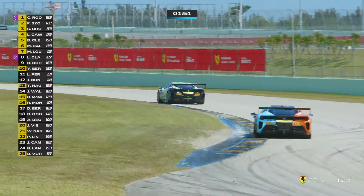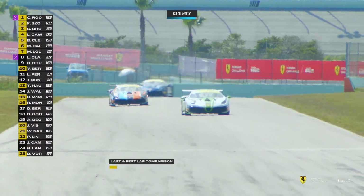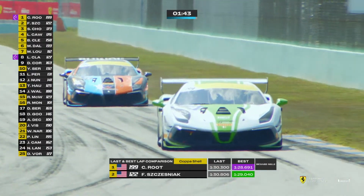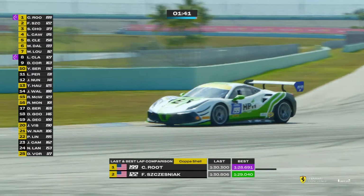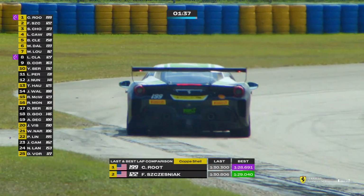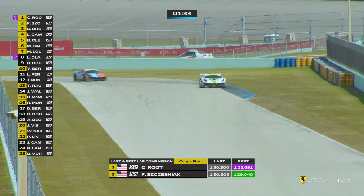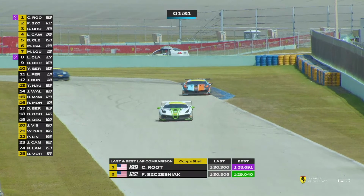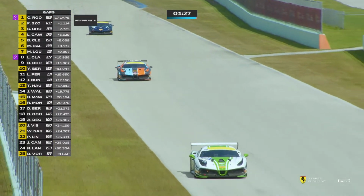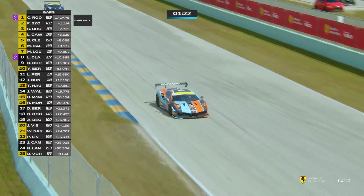The gap is up to 1.1 seconds now between P1 and P2, and it's very visible there that you can see P1, 2 and 3 are pretty much gapped. You can see Cameron Root on the last lap was about 5 tenths quicker than Szczesniak, so that's why the gap of course has increased, and therefore Cameron Root is just trying to build himself some form of comfort margin between the hard-charging Frank Szczesniak and also Surreal Joxy right behind.